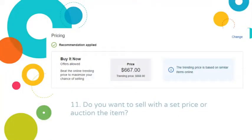You then have to select whether the item will be sold at a set price or if it will be auctioned. Auctioning items is typically for rare items and collectibles. Otherwise, just go with a set price. If you do elect to do an auction, you have to set how long the auction will last and what will be the minimal price, the starting point, so to speak.